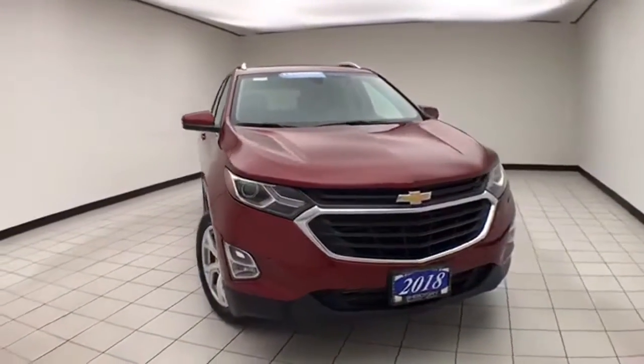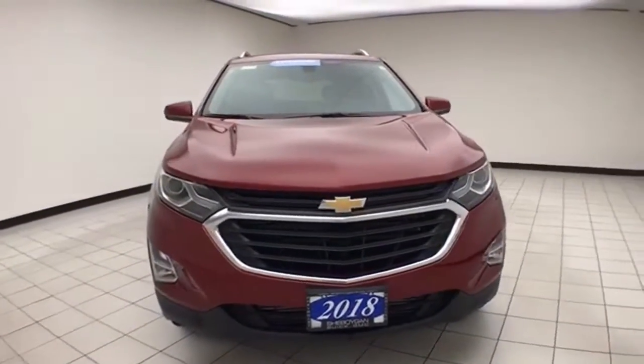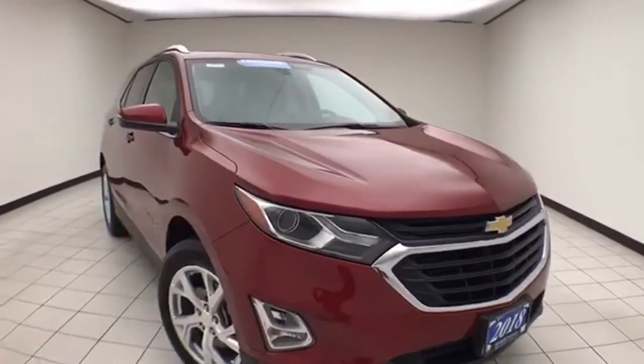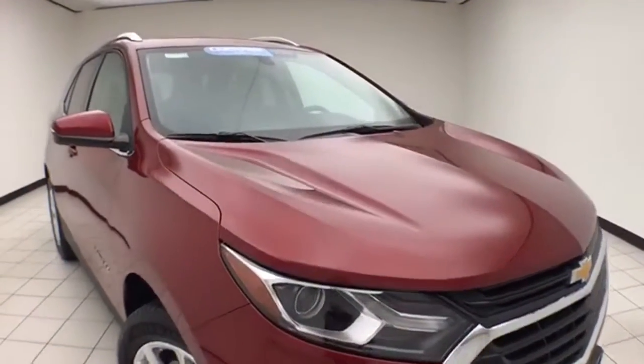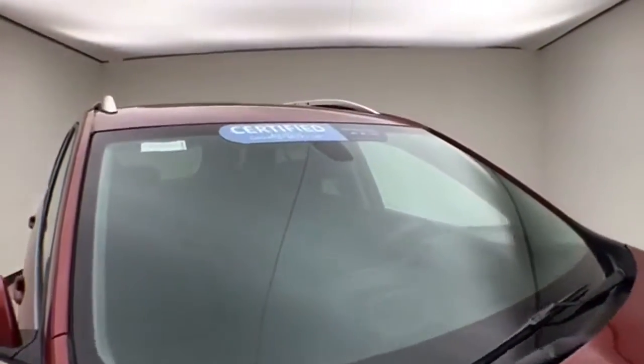Today's special is a GM certified 2018 Chevy Equinox LT all-wheel drive, stock number Z9675A. 29,000 miles on this one owner. Local trade, clean AutoCheck history report. We sold this Equinox brand new, Cajun red in color.